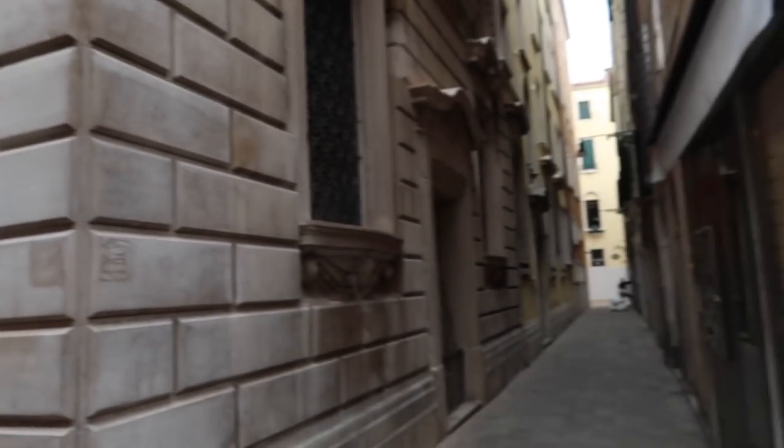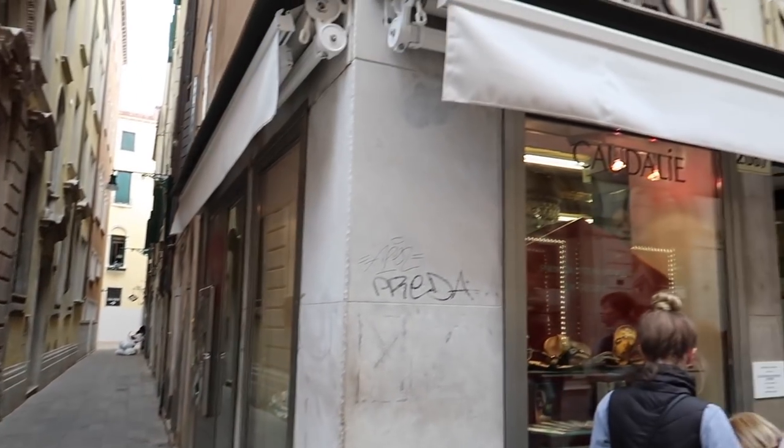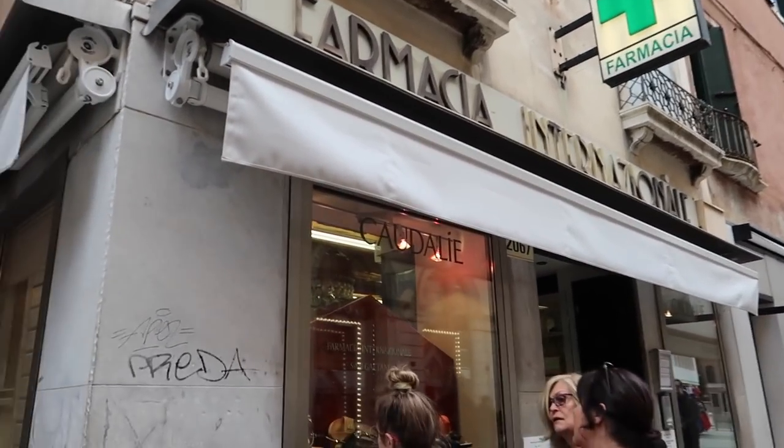It's right at Gucci. And right across from Gucci is this alleyway. You just go down there. And it's right next to the Farmacia too.